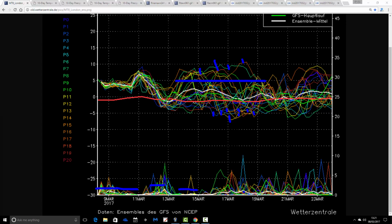Early next week, it turns a bit dry. I mean, later on, maybe some rainfall coming back. There's no sign of a desperately wet spell setting up. Just traditional sort of spring weather, which is unsettled at times, but also with dry spells and temperatures quite mild.